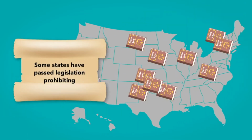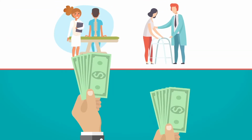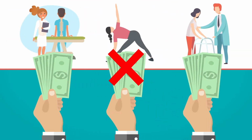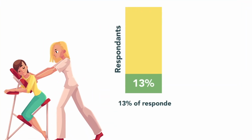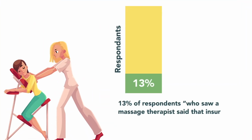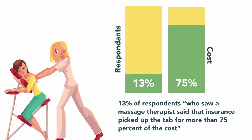Furthermore, some states have passed legislation prohibiting discrimination in health insurance coverage against the services provided by chiropractors. An insurance company is more likely to cover chiropractic care and physical therapy than other alternative therapies. In a survey conducted by Consumer Reports, 13% of respondents who saw a massage therapist said that insurance picked up the tab for more than 75% of the cost.